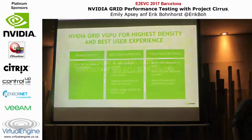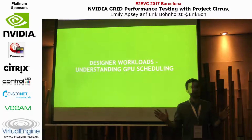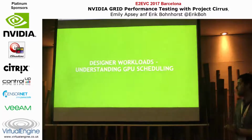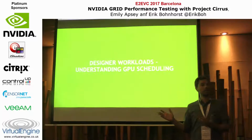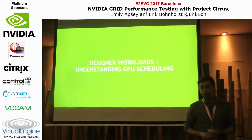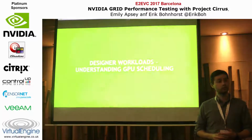So that was the knowledge worker piece, the VPC market, or a software edition that is targeted for the VPC market. In designer workloads, when you're trying to virtualize a high-end user, a CAD user, something like that, everything is a little bit different. And as Roy just mentioned, 2.3 gigahertz might not be sufficient for what they're doing.